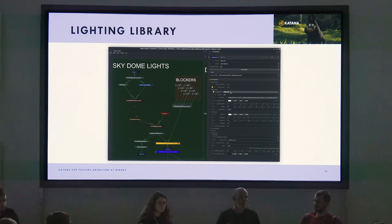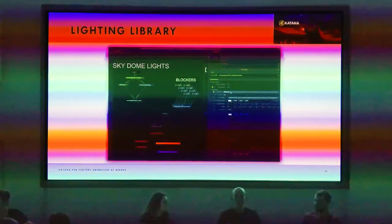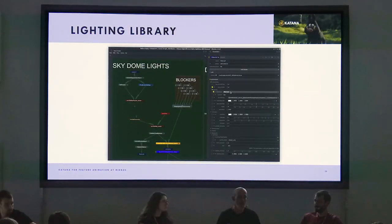Also, another good point about that is that it makes their training really quicker, so they are really quicker to work well in Katana. And finally, at the end, this kind of library is exported as look file, and they are used directly in the lighting scenes.